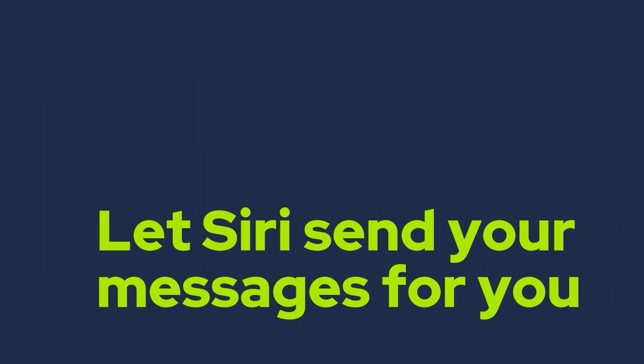Number 4. Let Siri send your messages for you. It's likely that some iPhone users know this already, but for those who don't, you can use Siri to send WhatsApp messages. Simply say, "Hey Siri, send a WhatsApp message to," and then name the contact of the recipient and leave your message after. It's a pretty handy feature on lazy days.